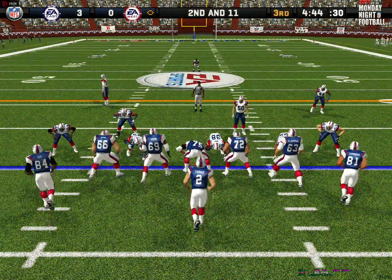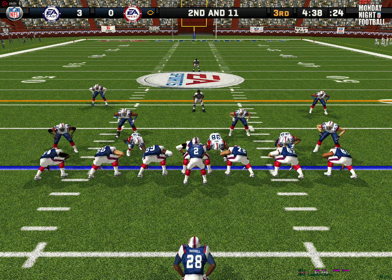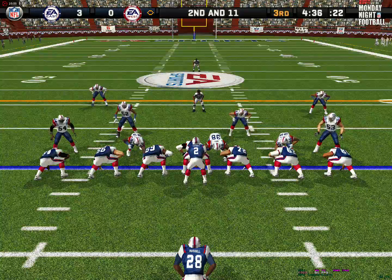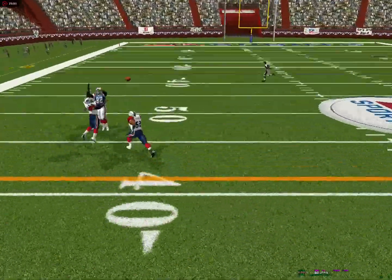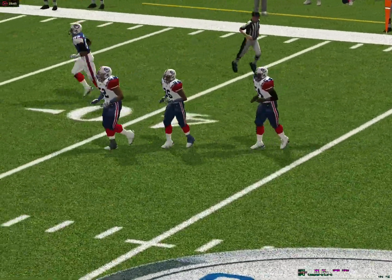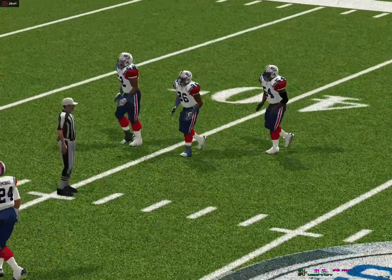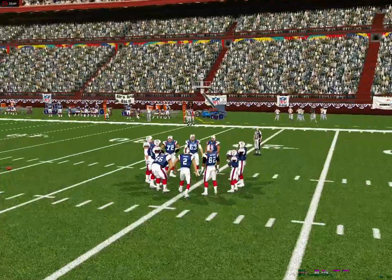Ball on their own 30. Russell, the lone back. Under pressure with the pass, he puts his hand on it. That's just the kind of play they've come to expect from him. He always seems to make the big play just when they need him to. Walter was the one they were trying to get the ball to.